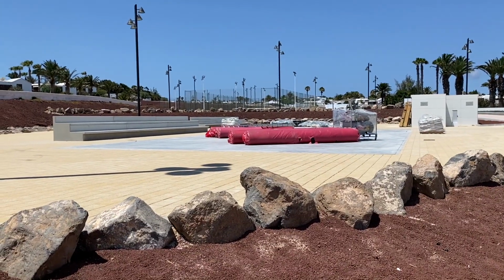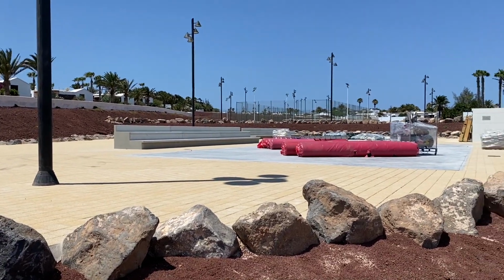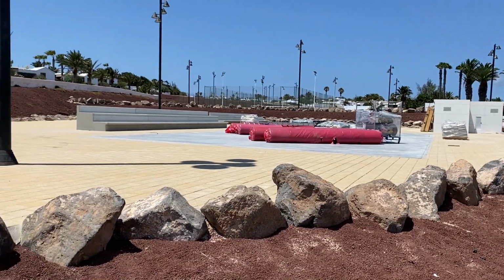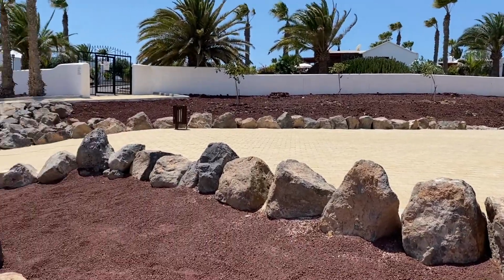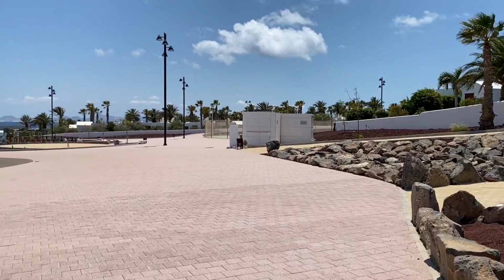And this section's a bit like Plaza de las Naciones in Puerto del Carmen. You've got a floodlit area here with seating, so there can be outdoor events, parties, Zumba maybe, and stuff like that. And then if I swing around, there's just this lovely pathway everywhere, and back there are some public toilets.